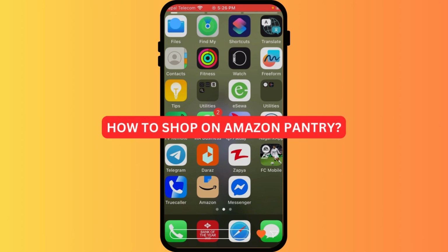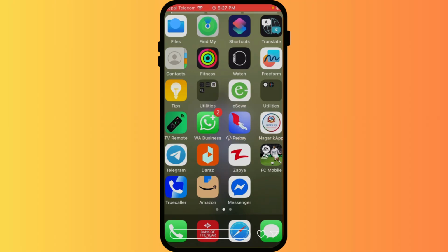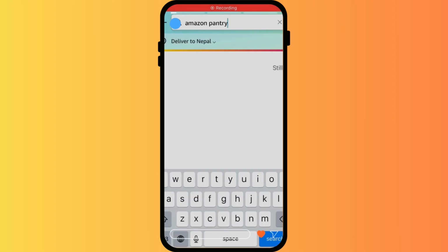How to shop Amazon Pantry. Want to stock up on essentials? This guide shows you how to shop on Amazon Pantry so you can get your pantry staples delivered to your door. First, open the Amazon shopping app and look for the Amazon Pantry section. You'll find it in the main menu or by searching for it.